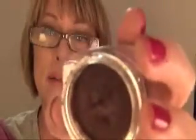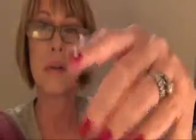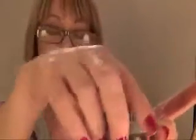And this is a, ooh, it looks like that. And then it's got this little thing that goes on top of it to like tamp it down, I guess. But look how much is in the cap. So this is the kind of one that you don't want to put in your purse. You just want to keep it on your makeup table, because it's very pigmented.